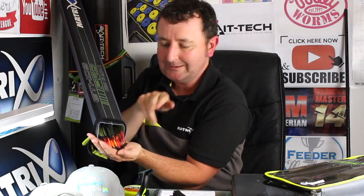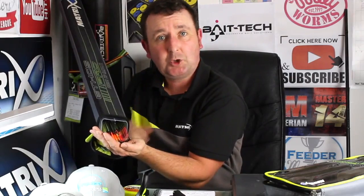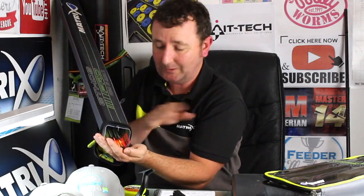That's great if you know exactly what those colours mean as regards the strength of the tip. I totally appreciate it, and I was there years and years myself, where I was using rods from different manufacturers, and different brands have got their own coding system as regards colours. So when you're looking to change a tip quickly and easily, it's easy to pick the wrong one.